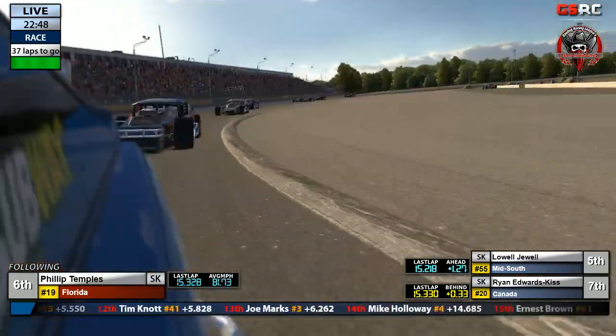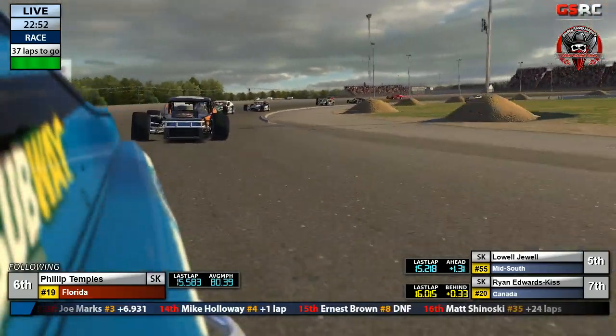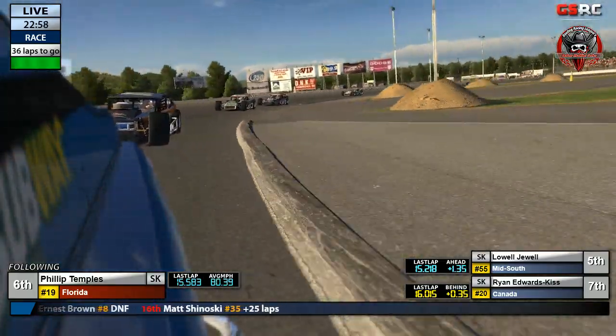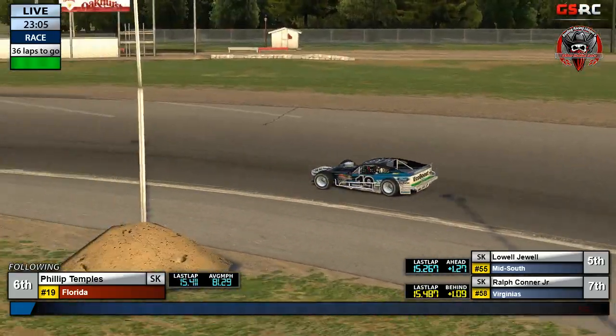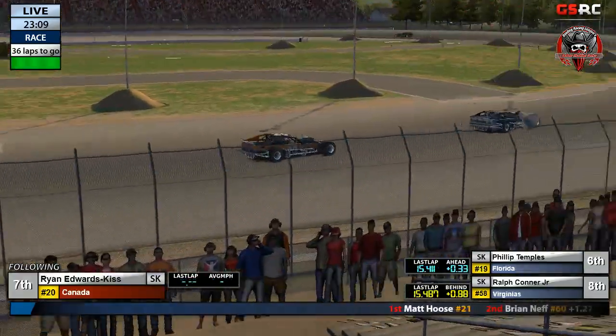Certainly, your best way to get to the podium is to get in the top 5 and then go from there. And right now, Temples manages to pull that off and get around Ryan Edwards' Kiss. So Kiss maybe starting to have a little bit of trouble with the handle on the car, Brian. Very well could be the case. Actually, he disappeared from my screen for a split second there, and now he's back.